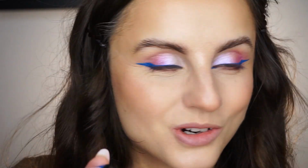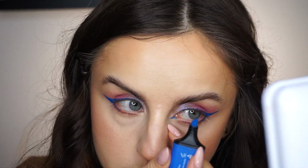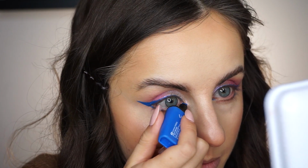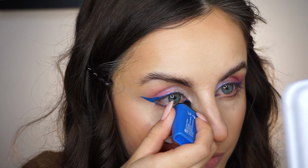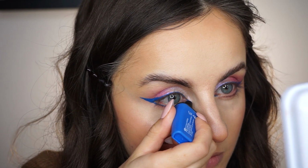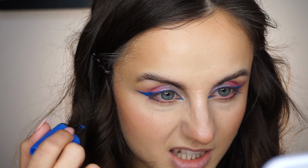I'm going to do the inner corner wing. Hers is pretty long. My eye shape can't really do that because my eyes are pretty close to my nose. So I can't do a huge inner corner wing, but I'm going to try my best. I'm just going to use the tip of the liner, the sharp part. Okay, I think that's it.